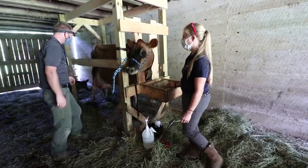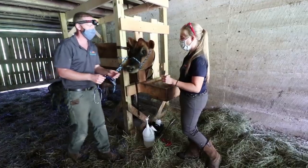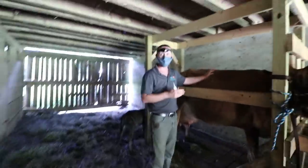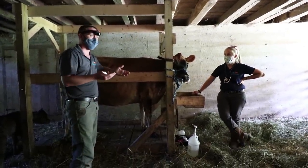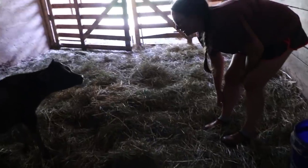So a couple things that can go with having low blood calcium: retained placenta, a twisted stomach, displaced abomasum. That sounds really good. Both sides are normal. I don't have any evidence of that. So I'm just going to palpate her real quick to make sure her uterus is shrinking down some. Not bad for a hot day.